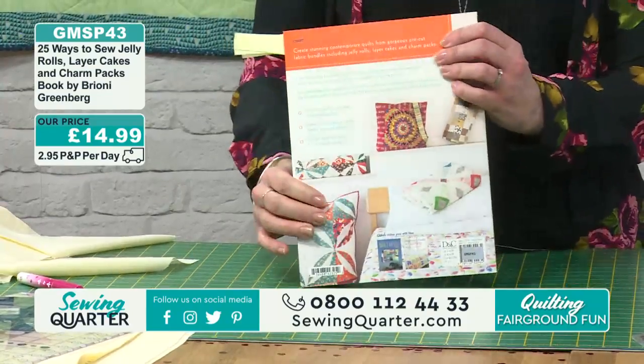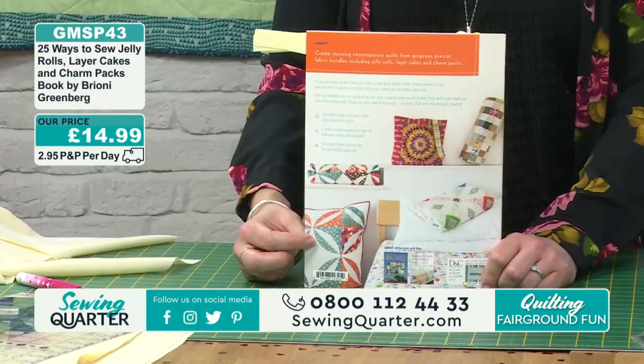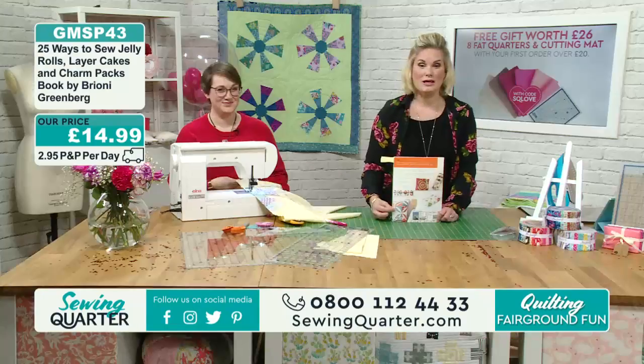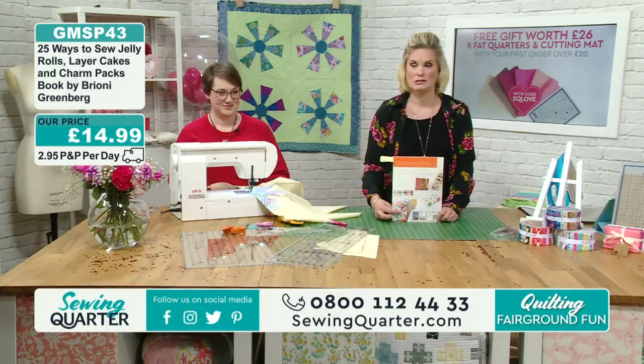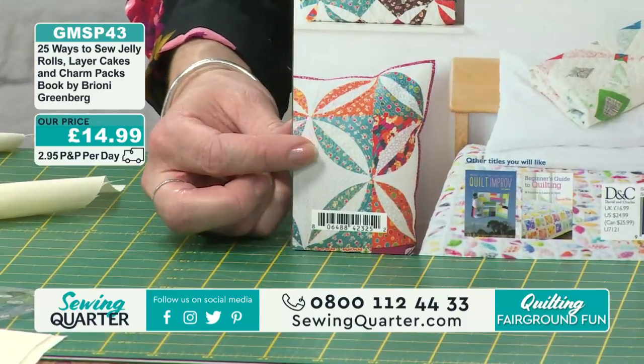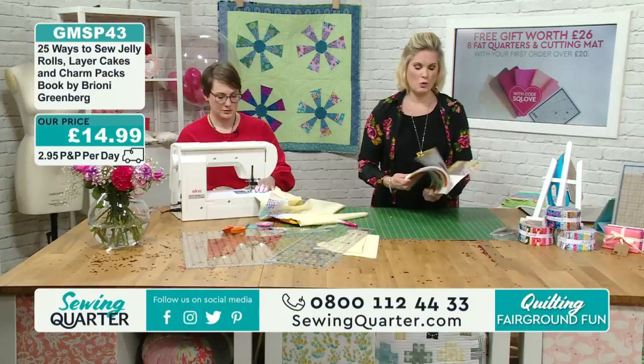If I show you on the back, it gives you a good idea of other things that you can do. I want to make that cushion. Adele, if you're still watching, can we do that cushion on a show as well, please? Because I really like that one too. So this is how we plan shows, clearly. But there are lots of different ideas in here, not just quilts, all sorts.